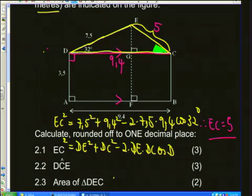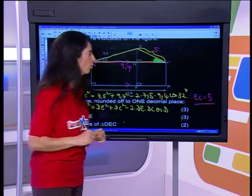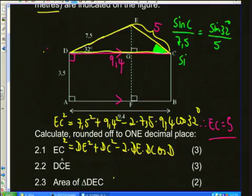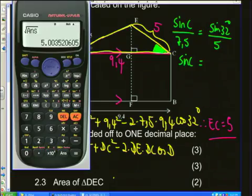And grade 11s, how do you suggest we find angle C? Angle C is opposite 7.5, and we've just found that EC is 5, which is opposite 32. So when information is opposite each other, we can use the ratios in the sine rule. I've got my ratio the wrong way around. Let's keep the sine in the numerator, otherwise there is no ratio. So sine of 32 divided by the side opposite it, which is 5, equals sine C divided by 7.5.